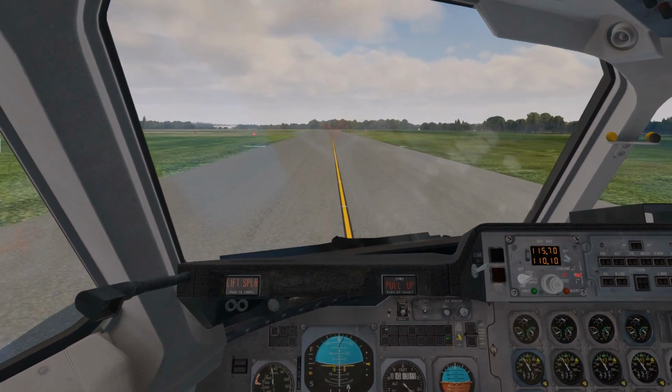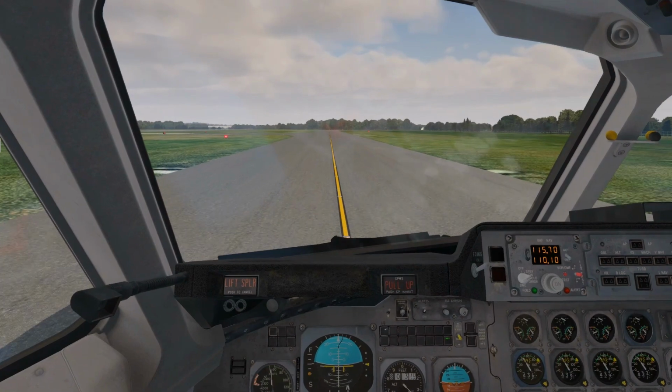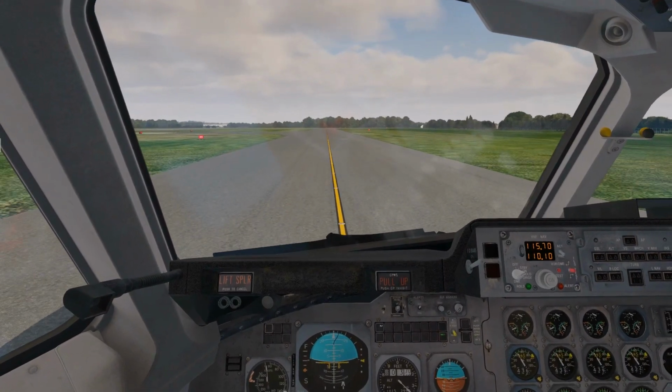We'll just continue down taxiway Alpha. We've still got a fair distance to go here till we reach the holding point. So I'll come back to you again once we're lined up on runway 15 and ready to go.